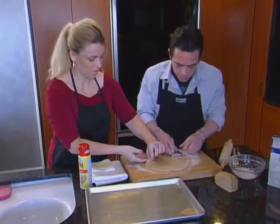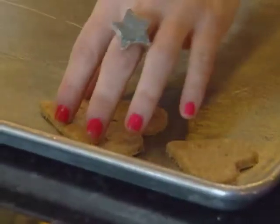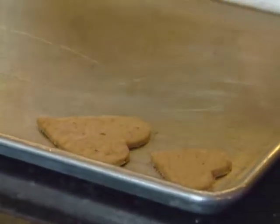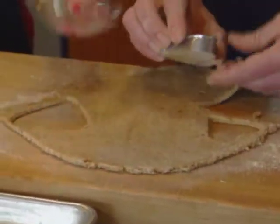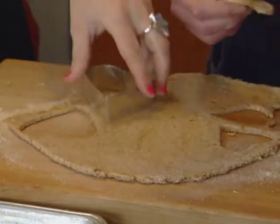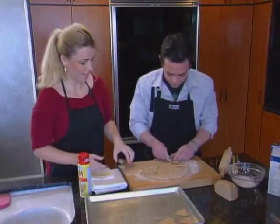And what you want to do here is go around, cut out as many as you can, and you're going to have some scraps left over. Those scraps, you just bring them back into a ball, roll them out, and roll it out again. You keep going until all your cookies have been cut out. And that's it. Excellent.